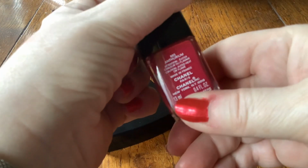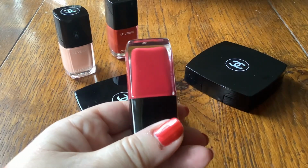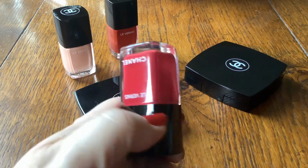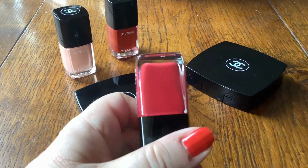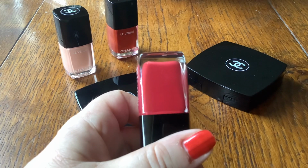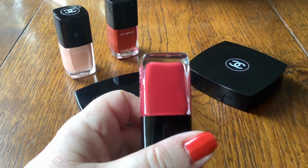Then the other red is called Anthurium. I don't know what that means even. I'm thinking it might be a flower. And again, I thought, well, this is a kind of mid-blue-toned red cream. I've got to have one of these in my collection because God knows I've got enough drawers of Chanel reds. I immediately thought of April, but when I looked at that, it is much, much more plummy and blue-toned.